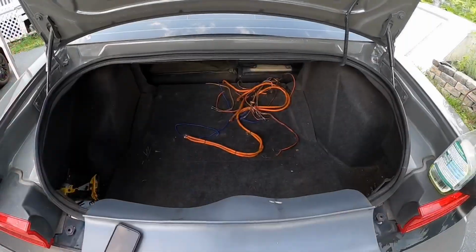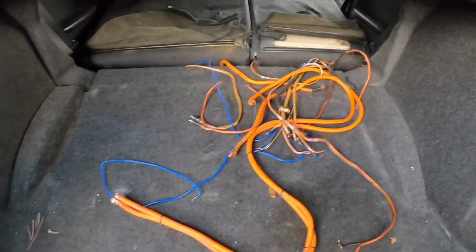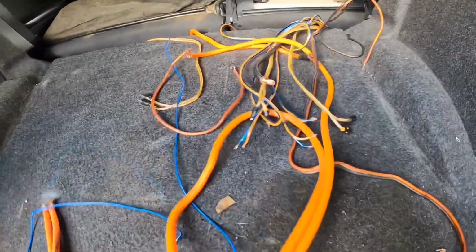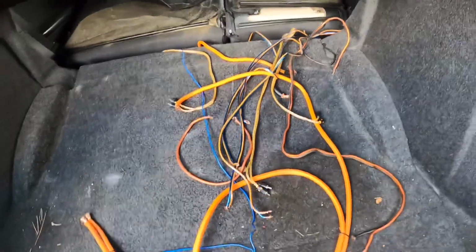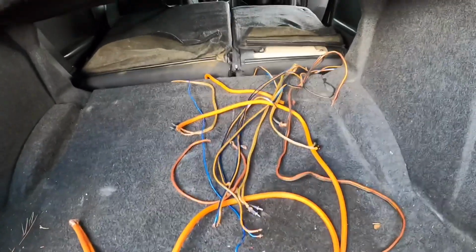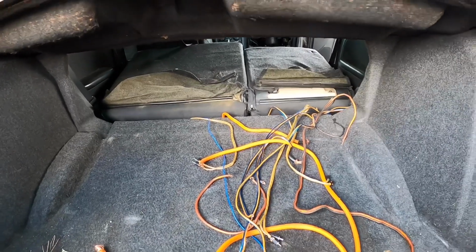Gross. So the amps were mounted to the back of the seat, and I pulled all the wiring out the back of it. Look at all this wiring. What a freaking disaster. So next I'm gonna pull the rear seats out of this car. Actually, I've never seen the back seats in this car. They are actually in really good condition.